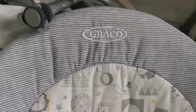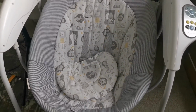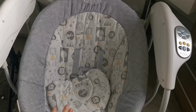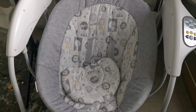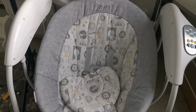It's a Graco one, but you can either just have it as a seat like this, or you've got the dials here, and it can be an electric swing that goes forwards and backwards. I can't do it right now because there's stuff all behind it, but it was just £20 on Facebook Marketplace. We're just going to give it a go and see if baby likes it, and if she doesn't, then it doesn't matter.